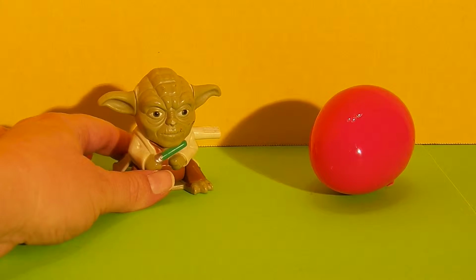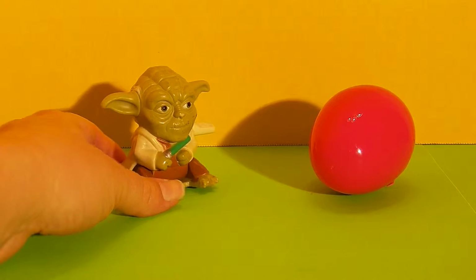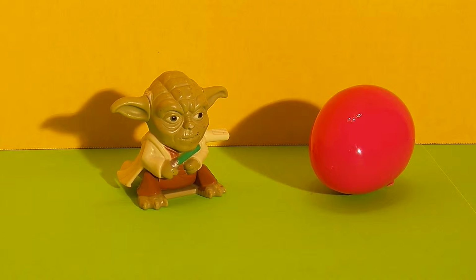Good, I am. Yoda, we see you have a surprise egg. What's going on with it? Treasure inside. Oh, awesome. Did you bring a friend, Yoda? No friend.